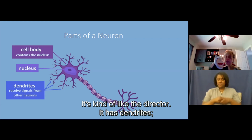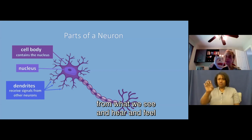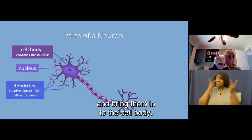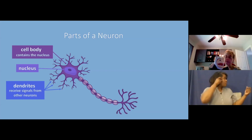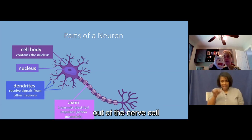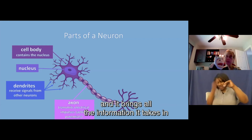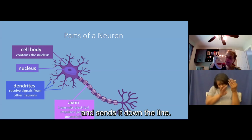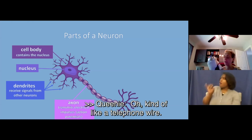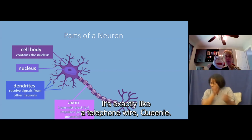It has dendrites. Those are those branches that take in signals from what we see and hear and feel and bring them in to the cell body. Then it has an axon that leads from the cell body out of the nerve cell to the next nerve cell in the chain. And it brings all the information it takes in and sends it down the line. Oh, kind of like a telephone wire. Yeah, that's very good. It's exactly like a telephone wire, Queenie.